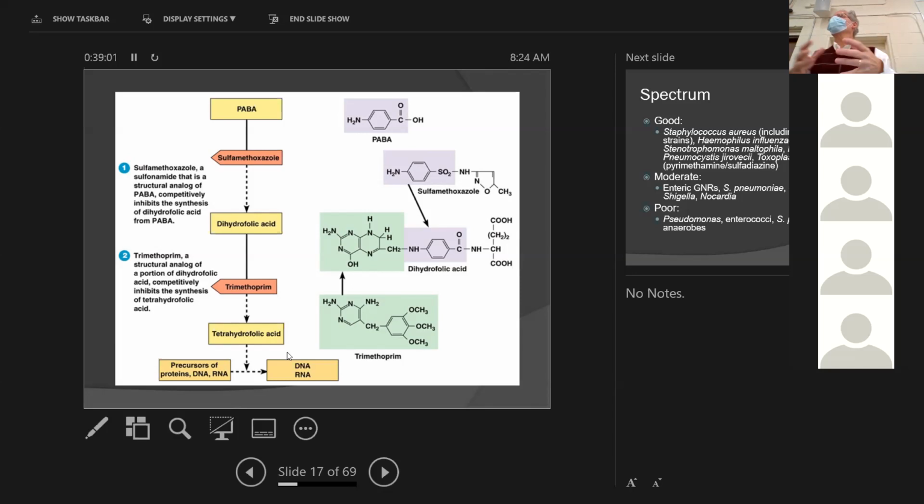The biochemistry is very interesting to me. It's probably not interesting to you. I just put it there so you see we know where these drugs work. I just need you to know they inhibit endogenous folate synthesis in bacteria. That's all I need you to know. My biochem students, I'll make them memorize that. And they'll moan and gripe about it, but they'll do it. You don't need to know that.